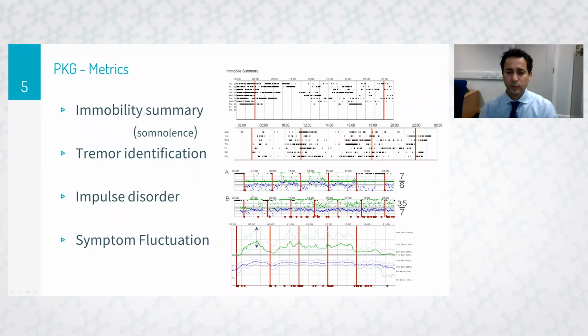There's also a chance to look at the possibility of an impulse disorder, where the patient will be swiping the machine fairly frequently, something that indicates an impulse disorder. In general terms, if you have more than 200% response rate, you may think about it. And obviously that will usually trigger a discussion with the patient to talk about their behavior and impulse disorder. There's also some data about symptom fluctuation. As you can see from the arrow at the bottom, the dyskinesia here fluctuates from one day to the other. However, the bradykinesia plot is fairly consistent. So there are some metrics to indicate whether the fluctuation is high from one day to the other or not.